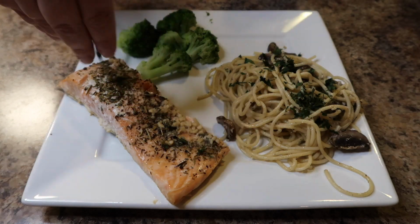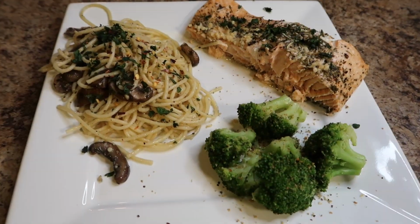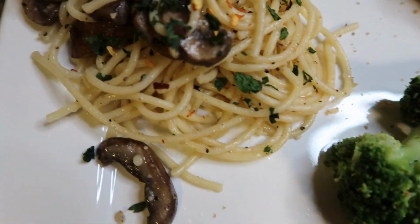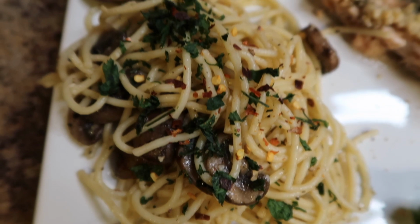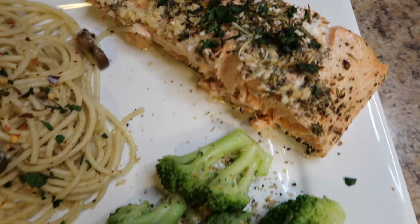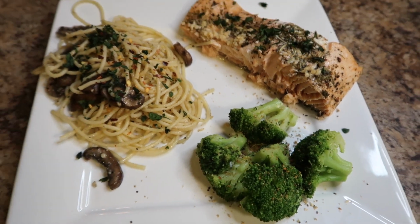I also topped the noodles and the salmon with parsley for garnishment. I did some lemon pepper on my broccoli. That's what my son does too. And of course I put red pepper flakes on my noodles because I love red pepper flakes. So this turned out really good.